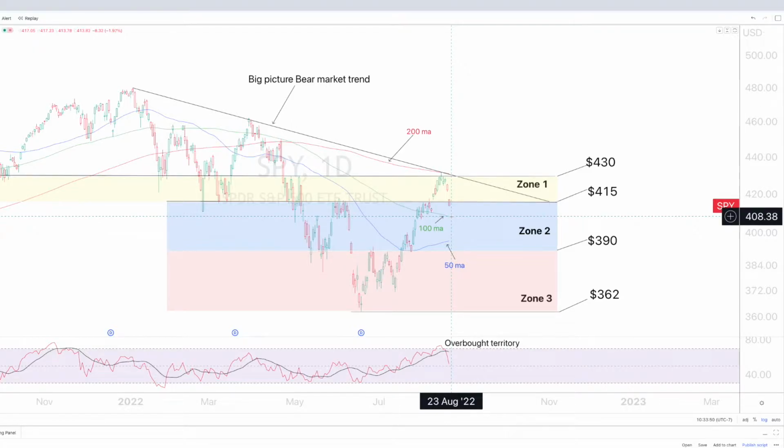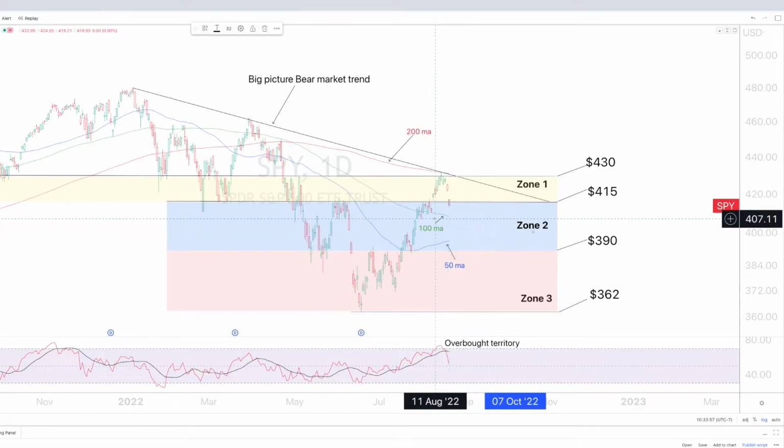If it fails, we're probably coming down to the 50 moving average, all in zone 2. Either way, we should stay in zone 2. We'll probably bounce somewhere around zone 2, and retest this 415 level to see if we can get back in zone 1.